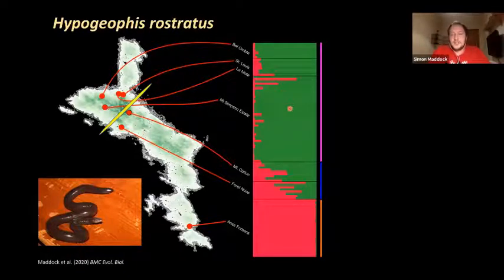And what you can see is this is where we sort of assume middle Mahé is. So this is northern Mahé, middle Mahé, and then southern Mahé. So we've sort of separated it out based on what we've been finding genetically.